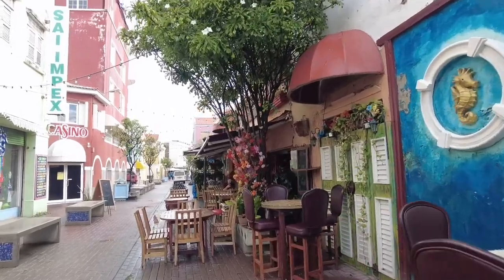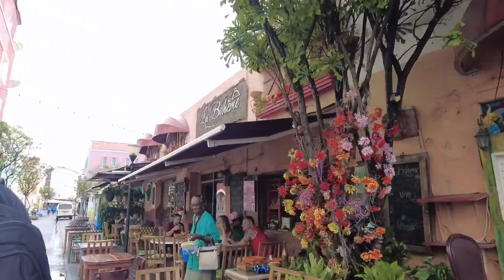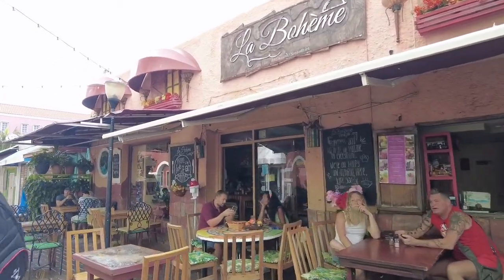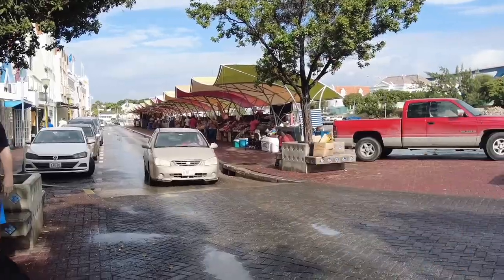After the Hato Caves, we took a stroll to the capital of Curacao, Willemstad. Willemstad is known for its old town center with pastel-colored colonial architecture. The city was so charming during our morning stroll, we also passed by what was once the floating market.